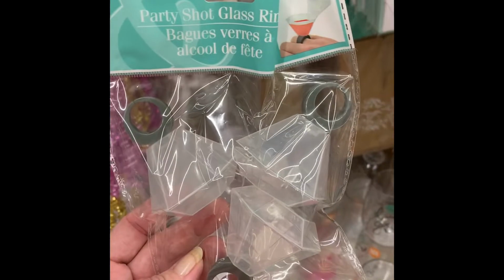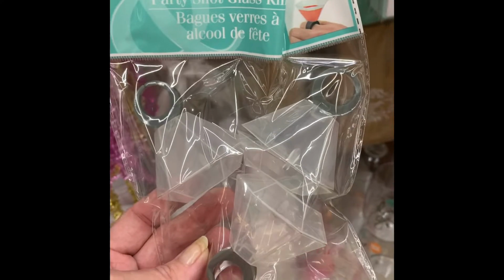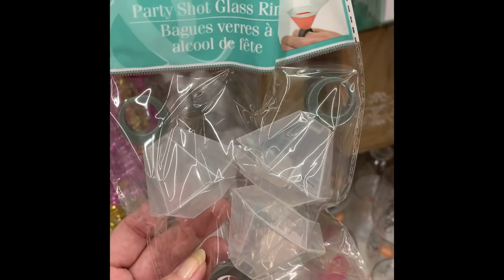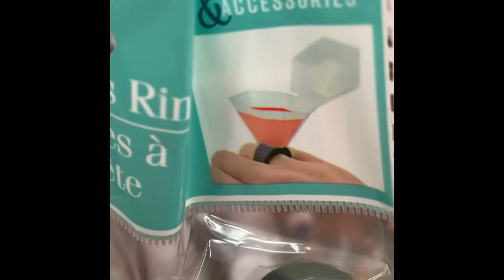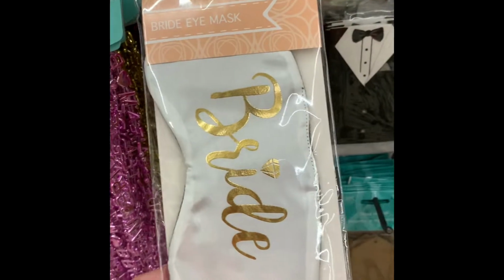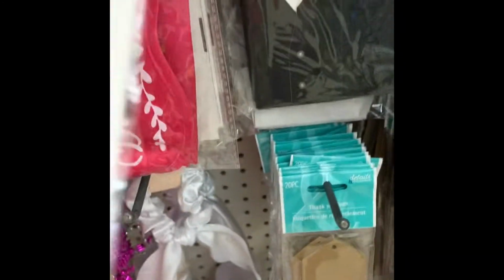A lot here of new bride, or wedding, I should say, stuff in their party section. So these are little ring shot glasses. I think those are hilarious. Then they also have the bride masks and the bridesmaid masks.